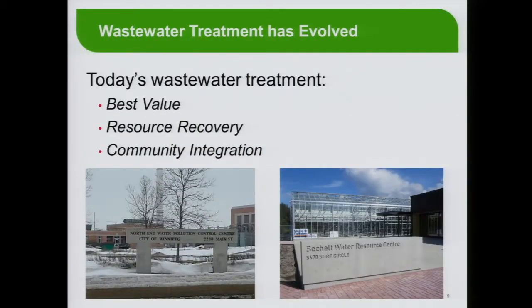Now, the second thing I wanted to talk about was big picture considerations for wastewater treatment. Just a few high-level ideas. In the past, perhaps, wastewater treatment was primarily about compliance with regulations at the lowest cost. That mindset is in the process of changing now, to perhaps focusing more on value. So what can you do with a wastewater treatment plant?